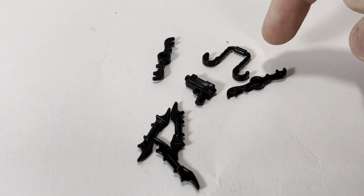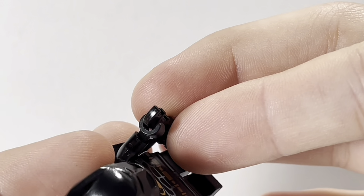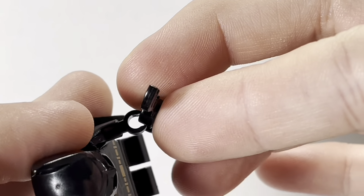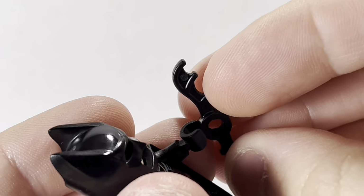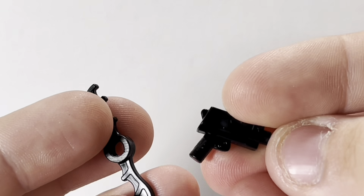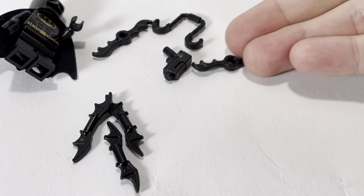There's literally no attachment point onto this for Batman to hold on to. Like what I was talking about, it can't fit in, it's too loose there for him to hold, and to attach it like that, you know, it's not achievable. So there's really only one way to hold onto it, which is just a bar connection. So it makes sense why they discontinued these.